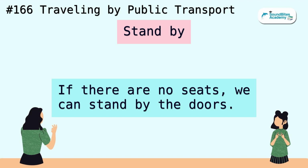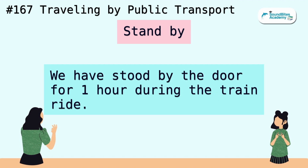Stand by. If there are no seats, we can stand by the doors. We have stood by the door for 1 hour during the train ride.